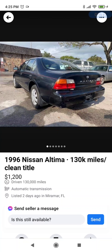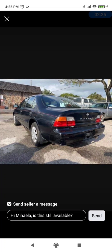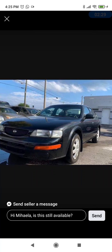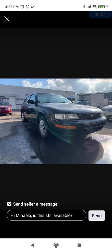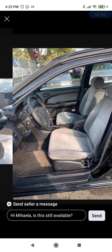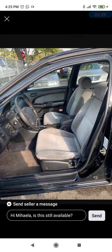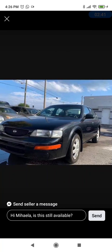Oh, 1996 Nissan Altima for $1,200. Okay, this is not an Altima. That's the first thing. This is a Maxima. Okay, but let's look at the big picture. Okay, so far so good. These Maximas were pretty cool. They were good cars. They were a lot of car for the money then, and they're a lot of car for the money now. I like them.